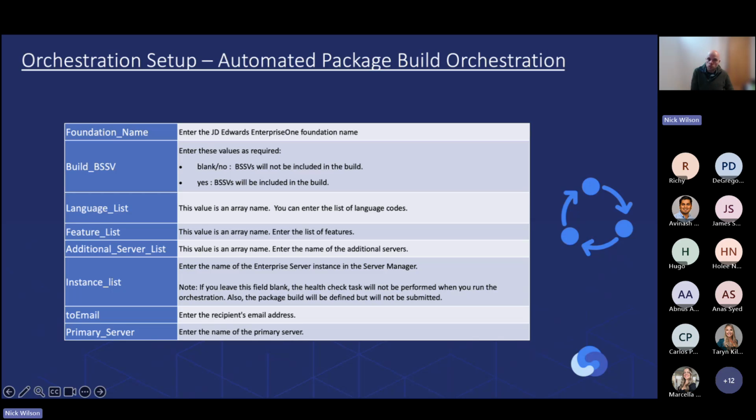Finally, most instances of JD Edwards from an architecture perspective will have multiple enterprise servers.